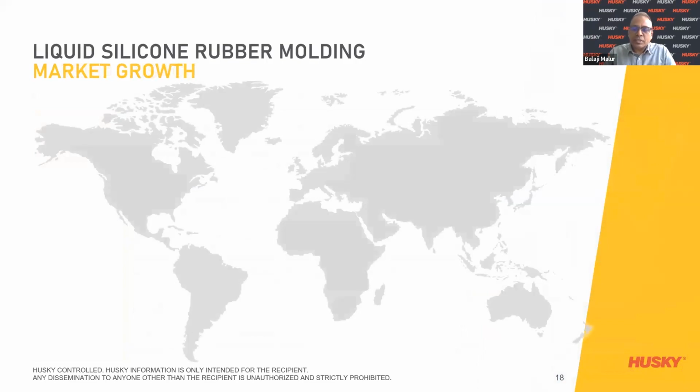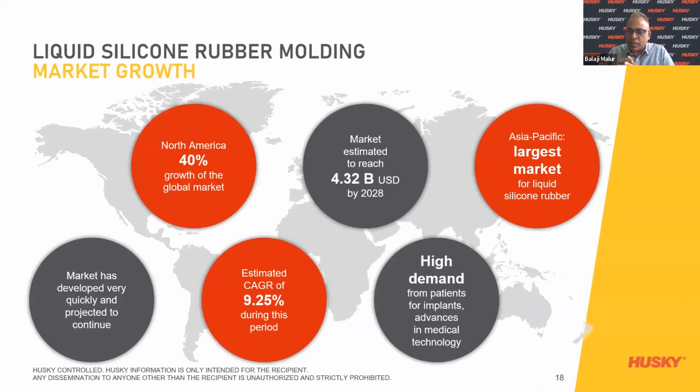We can say that the market potential for LSR is about 40% in North America, and Asia Pacific is really growing well. We have an estimation of $4.2 billion by 2028 globally, with a CAGR of 9.25% during this period. We are very much looking at the medical industry, which is really growing in Asia Pacific as the population grows as well. So there will be a continuation of improvements, making sure that LSR is a market that we need to penetrate today.